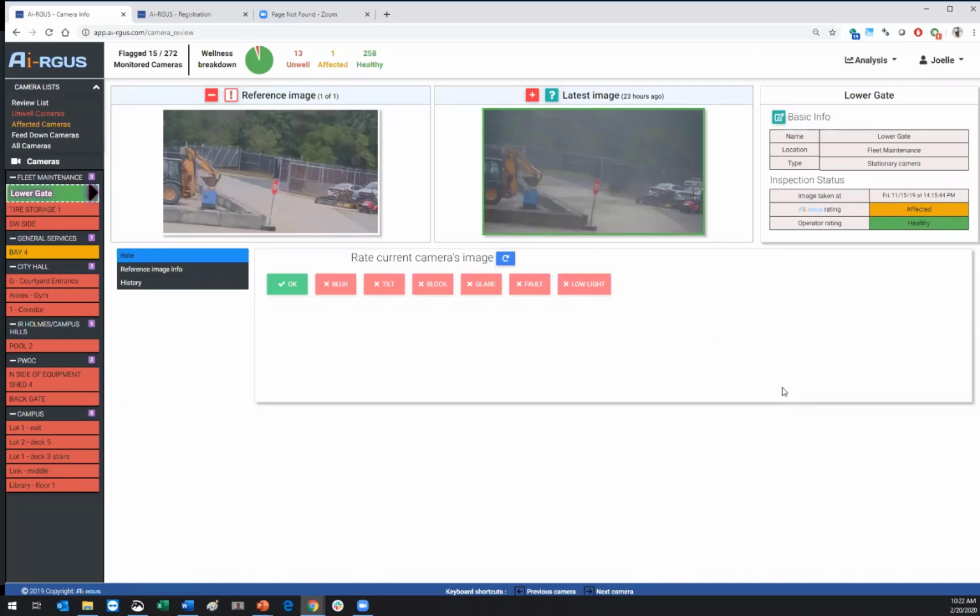So affected is when there is a change in view. If a large part of the field of view, for example, has some condensation, or if there's fog, anything that's not changes in objects or anything like that, that's what the AI is used for and filters out those kinds of changes. But when a large part of the image has some kind of scene difference, then it becomes affected, and then it triggers the process of trying to diagnose whether that change is because of blur, block, tilt, glare, low light. And if it's not confident in any of these diagnoses, then it just marks this as affected. If it's confident that it's blurred, it will tell you that.